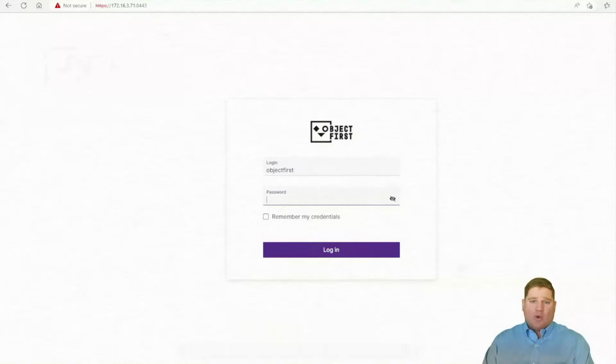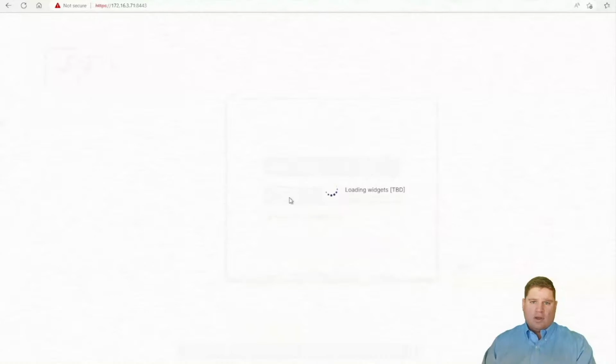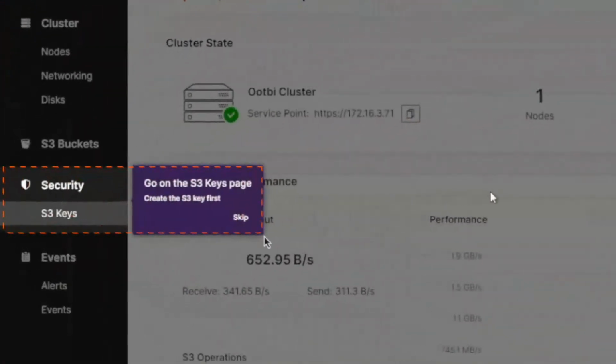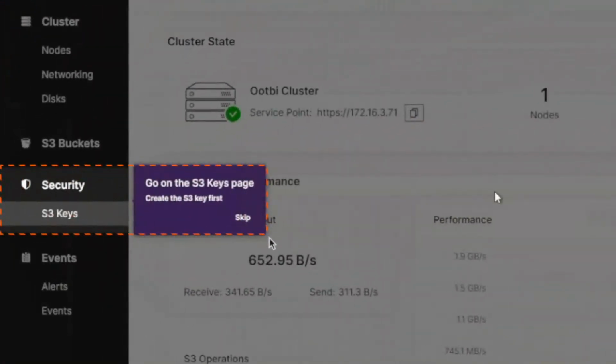I'm here on our web UI login page, which gets created based on an Object First username and a password that you set through our text user interface after an Ootbi appliance has been racked and stacked into your infrastructure. So we'll go ahead and log in here. And with that, it's going to bring us right into the dashboard. And as you can see, starting off with simplicity, it's going to point us right where we need to go to get this Ootbi appliance set up.